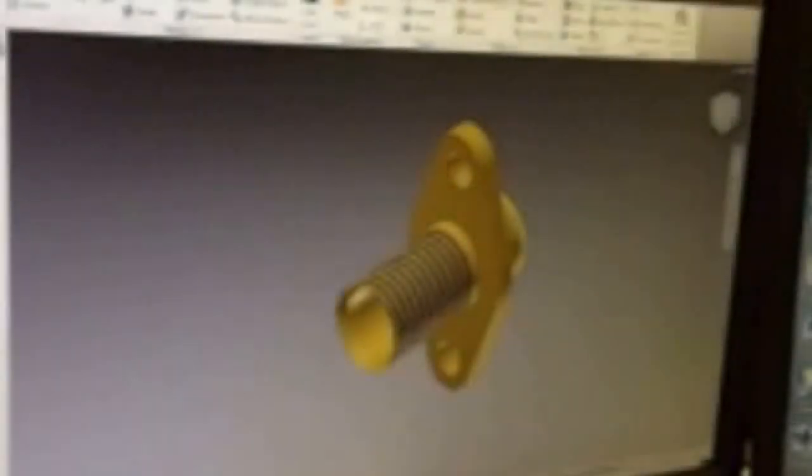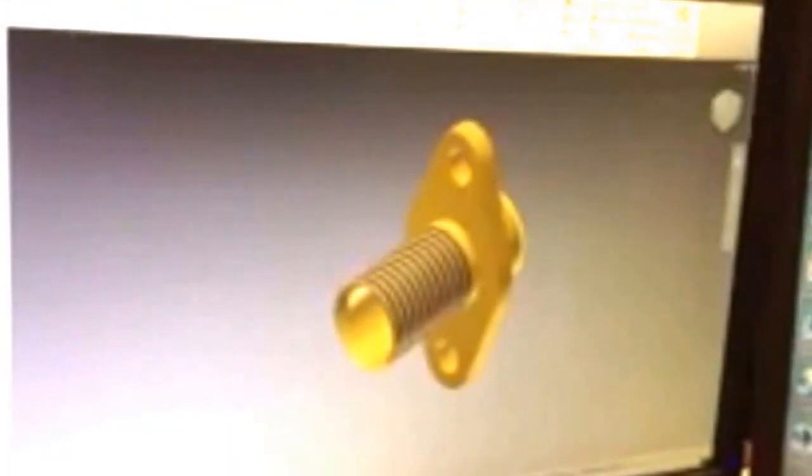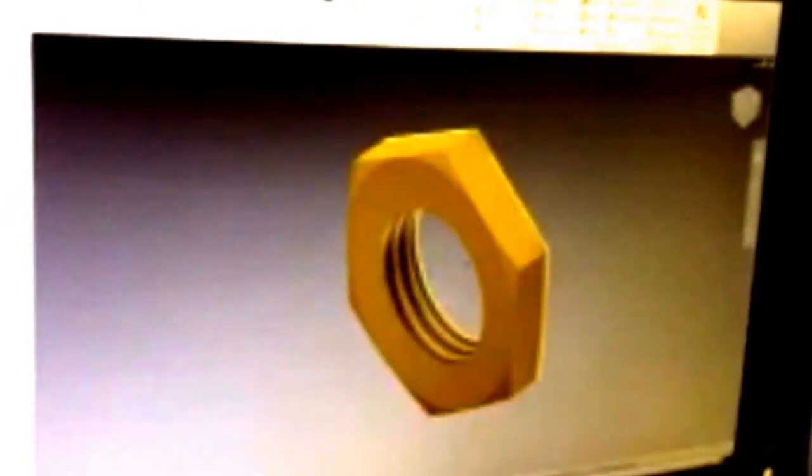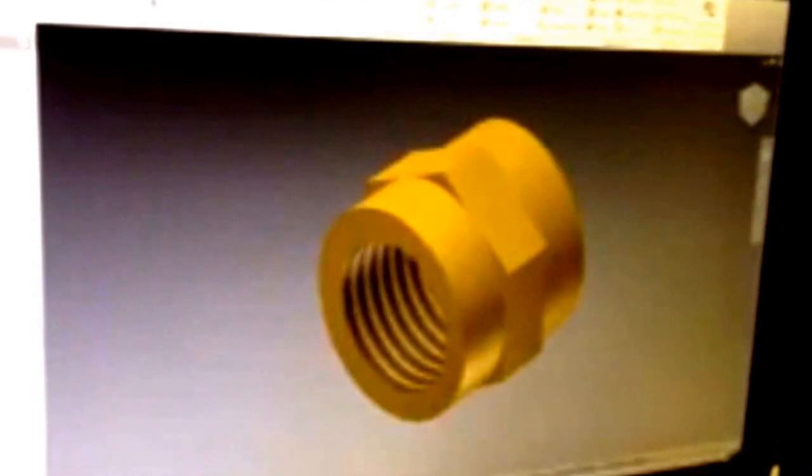This year I'm in the final year of a drafting program, which is Autodesk Inventor. And here I've drawn 3 different parts. I've got a bearing, a lock nut, and a packing nut. And what I did here was show that all the parts fit together. And finally, I animate them and show them moving.